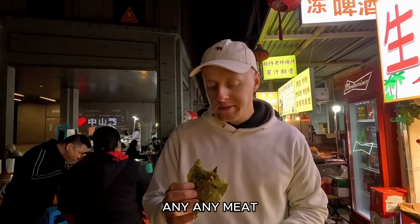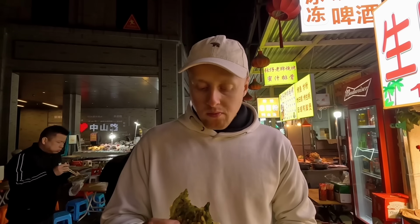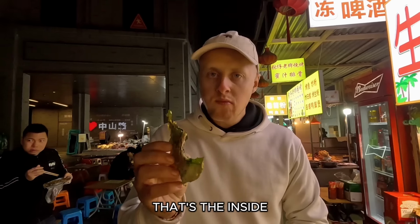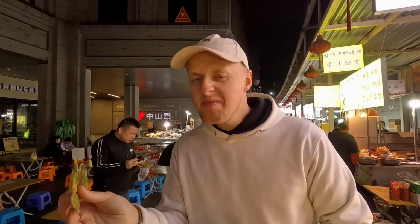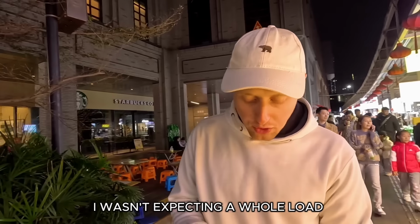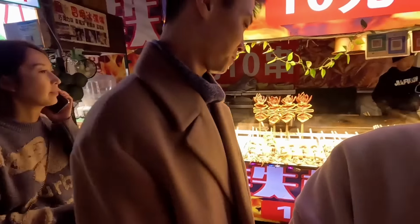Any meat? A wee bit. It's really oily. Nuts inside. Disappointed? Completely. Although, I wasn't expecting a whole load. But Shannon, you have a wee bite of that one. It's pretty weird.